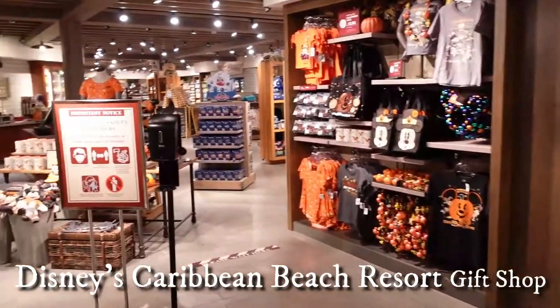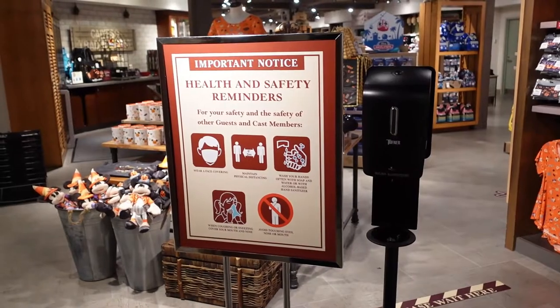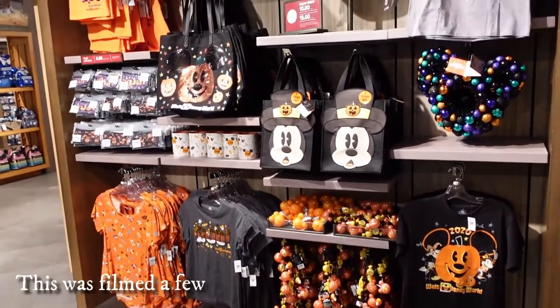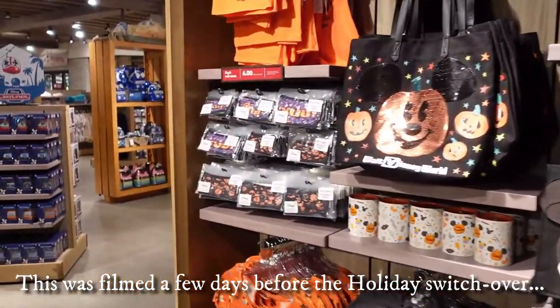Let's go see what they have inside this store. Full on Halloween right now, which I love. Oh, they even have the Halloween masks.